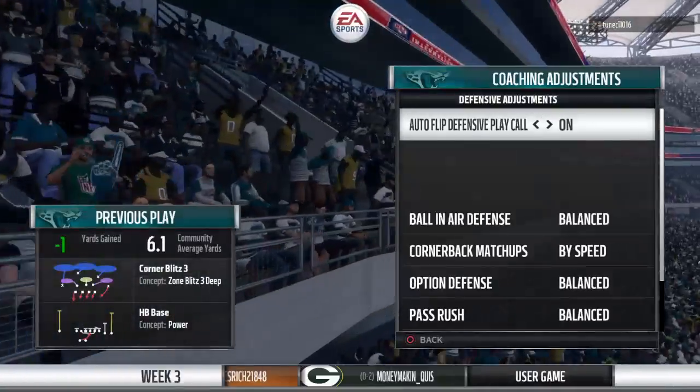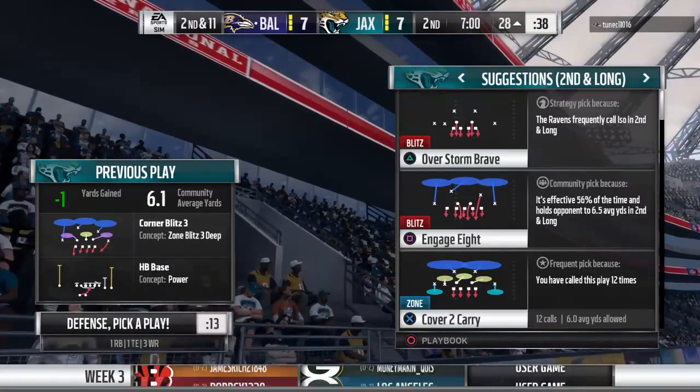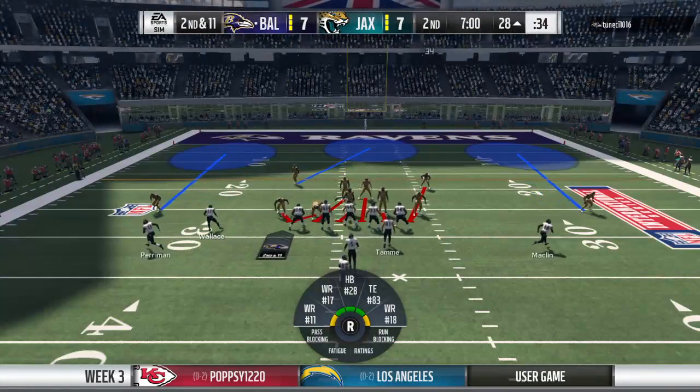It's the Ravens who have the football, but they face a 2nd and long to start things out. And on the outside, they're playing press coverage.